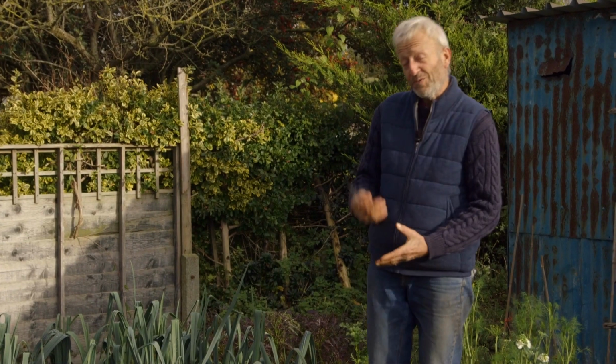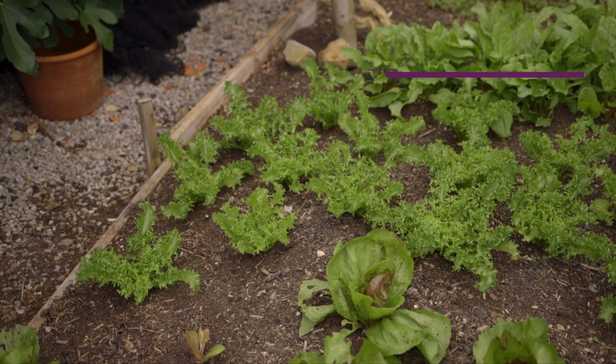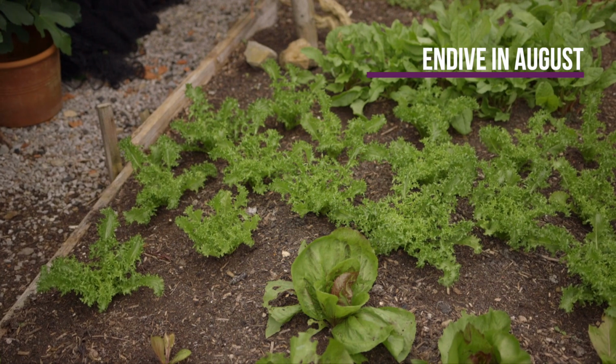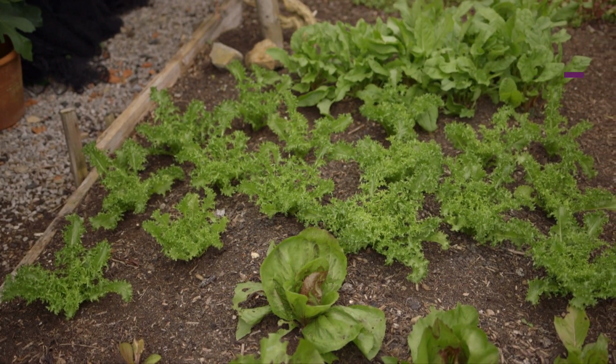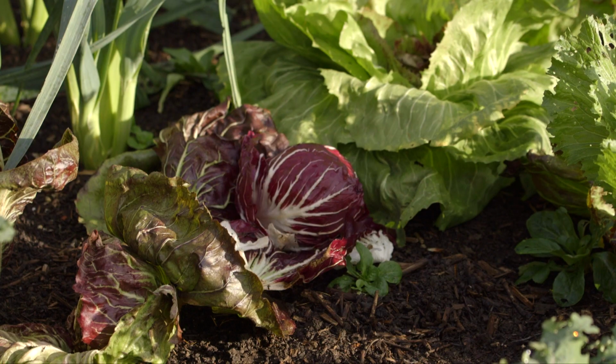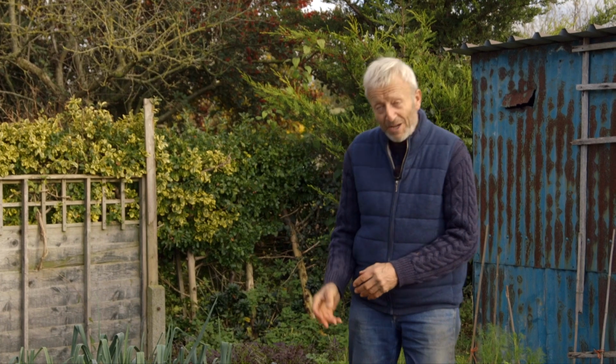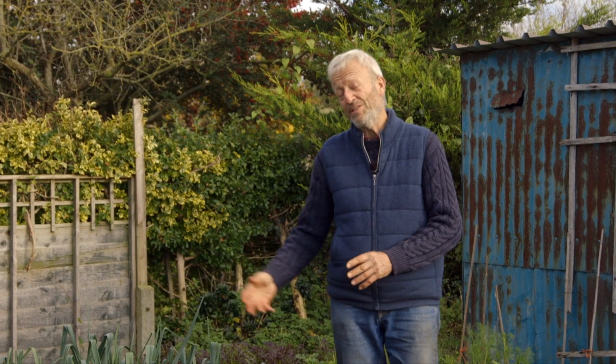And they're bittersweet. Chicory and endive are bitter leaves. And I think for that reason, they're not so popular. But they do deserve to be because there's a lot of flavour underneath that bitterness. And when you get a folded in heart like that, you get a sweetness from the blanching effect. And they store really well. So they're a good autumn winter salad at a time when lettuce is not doing much.